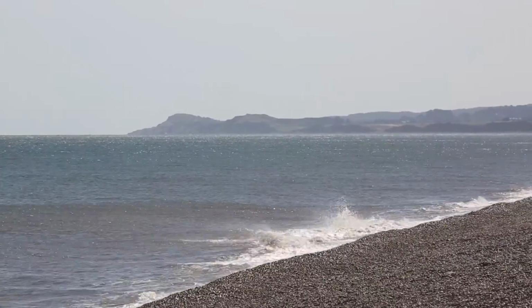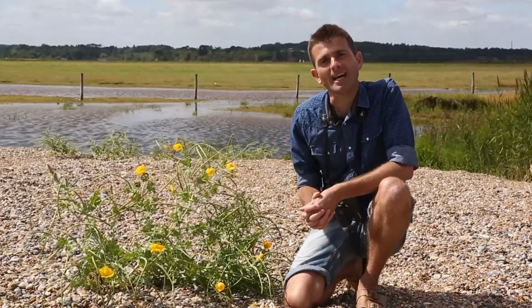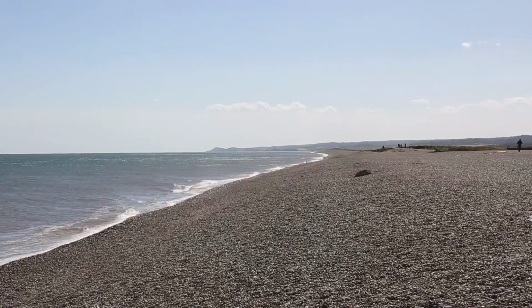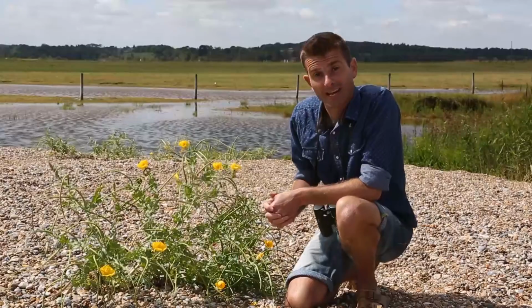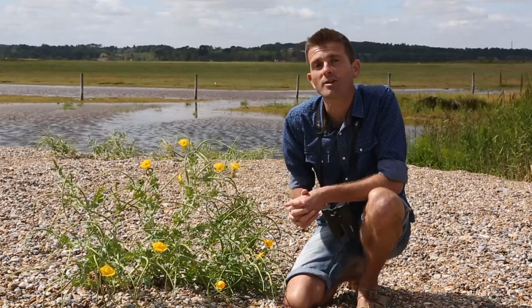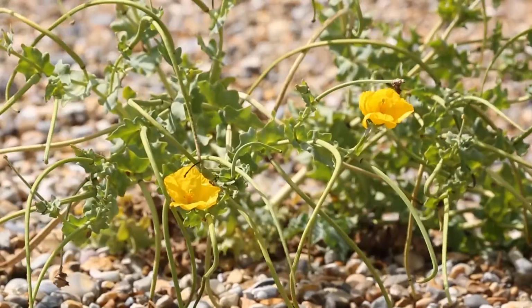In a national context, probably the most important habitat here at Cley is the Shingle Ridge. It's most famous for its flora, and the best known of the species that characterises it is this, the yellow-horned poppy, which in the whole of the UK can only be found on shingle ridges in East Anglia.